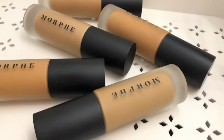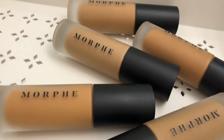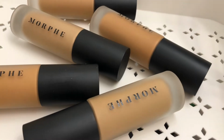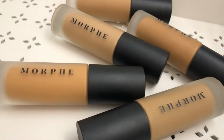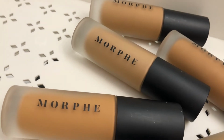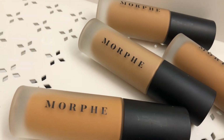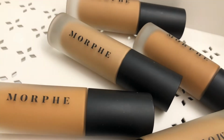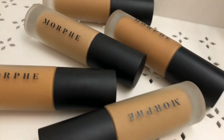One thing I will say is that I did go to Ulta to pick up these shades, and unfortunately, I did not plan on picking up all of these shades. I planned on picking up 2, but I was kind of forced to because on the day of the launch, which was on January 31st, there were 2 shades that were not in testers.